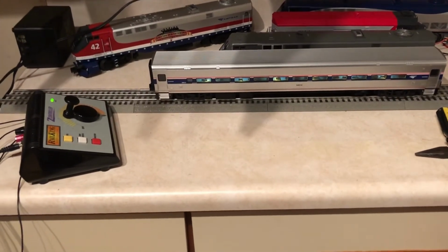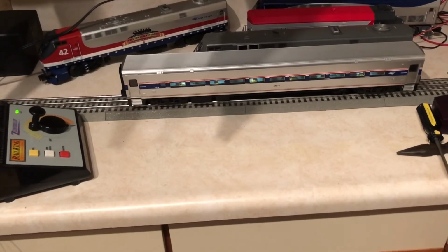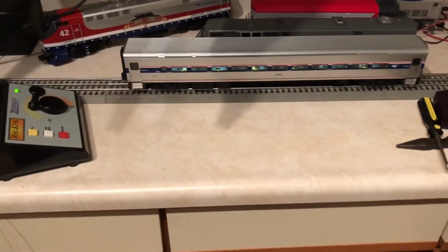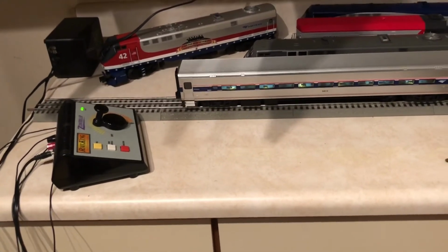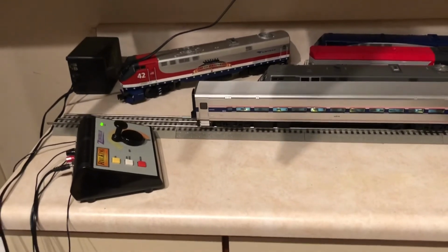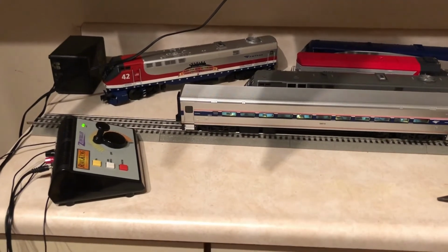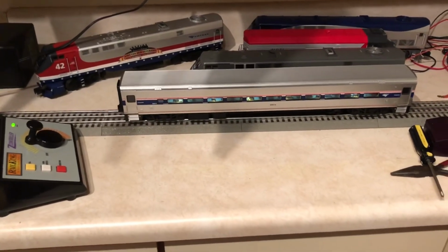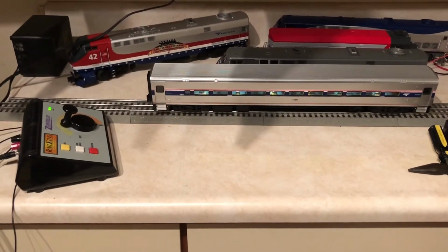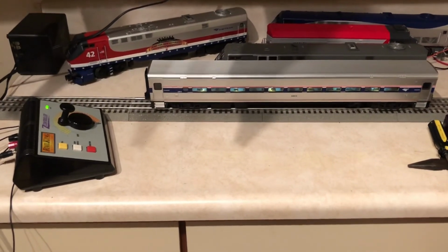I have a complete train. I can run with my cabbage or a P42 in one end. I have a complete train, and I'm very excited for that. Especially since I'm getting my Amfleets in, I'll be able to run a little bit longer sets and things like that. I'd potentially run double-ended, maybe Del Mar sets of single level equipment. We'll see though.